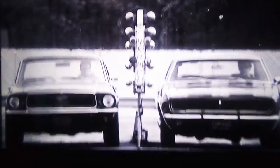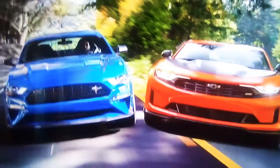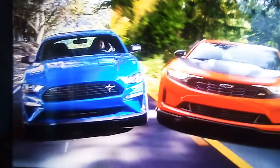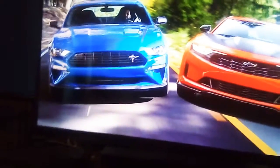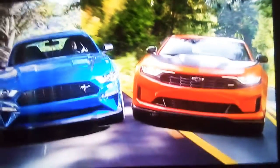Well, current gen Camaros make up to about 310 brake horsepower stock. These are figures provided online. Well, the Mustang, US at least, makes up to 460 brake horsepower, while the export version makes up to 444 brake horsepower.